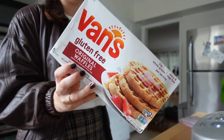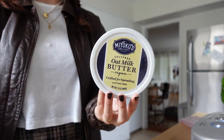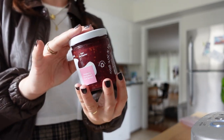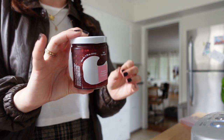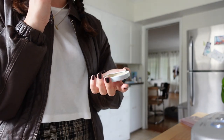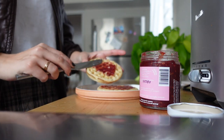These are the best gluten-free waffles if you haven't had them. And then for topping, Miyoko's oat butter and some raspberry vanilla bean jam from Squirrel in LA. This restaurant sells a ton of jarred jams that are so unique, with all different kinds of local fruits and flavors. And this is one of the best jams I've ever had in my life. It's amazing.